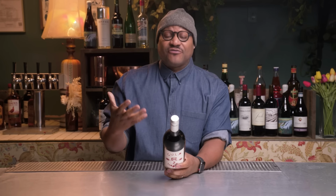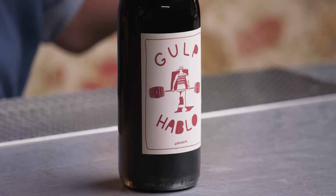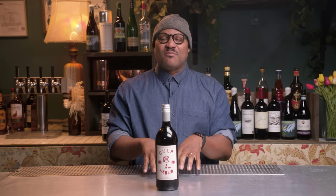The first thing is, where's it from? As far as region, I know that we're in Spain. It's a trend that I'm starting to see now, where a lot of wines don't have much information on the front. The key is that they want you to pick it up. They want you to look at it. So you're going to turn it around and find out more about it. Ultimately, where the grapes are picked and harvested matters the most.